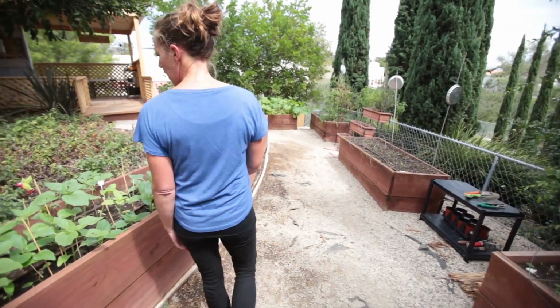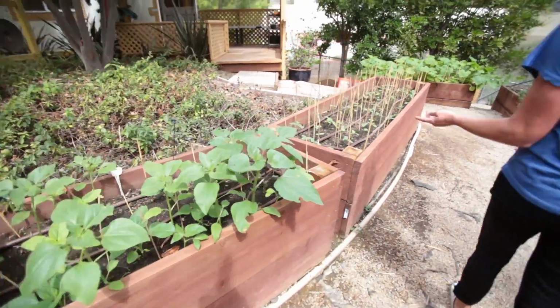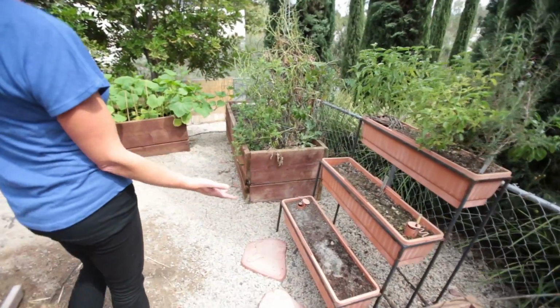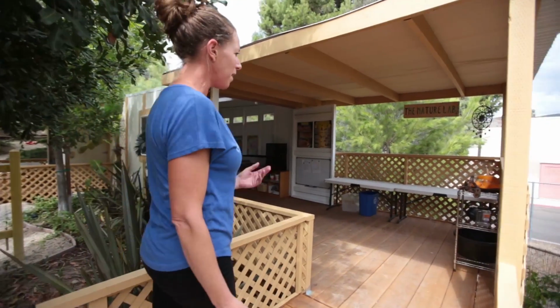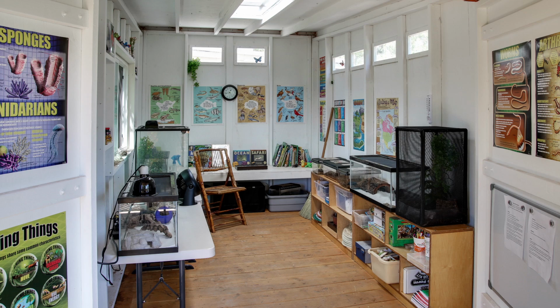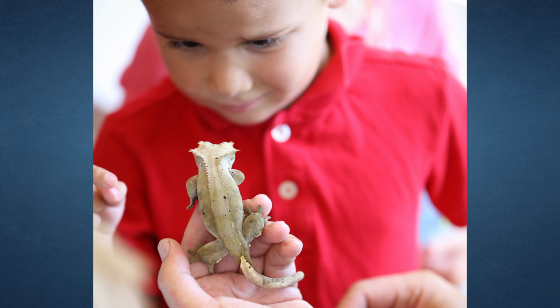Here we're actually growing sunflowers, and this is our cucumber garden. We have a whole herb garden here. This is where Jungle Joe teaches in his nature lab. We have snakes and we have lizards and geckos.